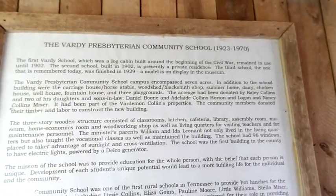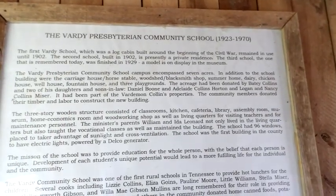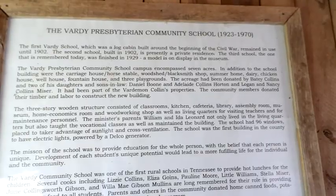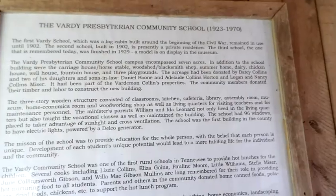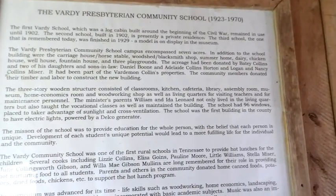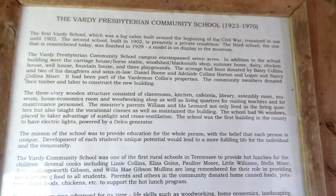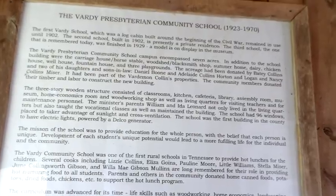The Vardy Presbyterian Community School campus encompassed 7 acres. In addition to the school building were the carriage house, horse and stable, woodshed, blacksmith shop, summer home, dairy, chicken house, well house, fountain house, and 3 playgrounds. The acreage had been donated by Beatty Collins and 2 of his daughters and sons-in-law, Daniel Boone and Adele Collins Horton and Logan and Nancy Collins Miser. It had been part of the Vardaman Collins properties. The community members donated their timber and labor to construct the new buildings.